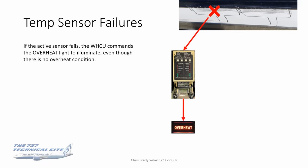It's a bit akin to the PSEU. You know, it's one light, a kind of multi-function light. I mean, it mostly means overheat, but it can be telling you something else. Now, we as crew don't know this, we don't need to know that, and I'll come on to tell you why now.